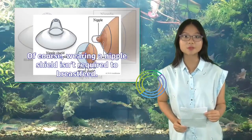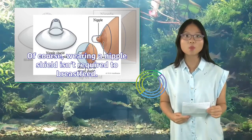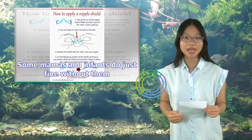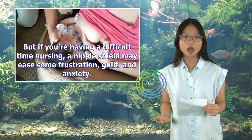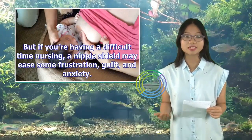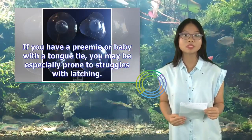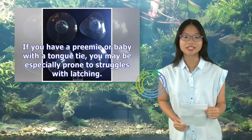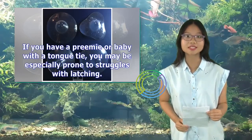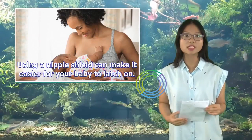What are the benefits of nipple shields? Of course, wearing a nipple shield isn't required to breastfeed. Some mamas and infants do just fine without them. But if you're having a difficult time nursing, a nipple shield may ease some frustration, guilt, and anxiety. If you have a preemie or baby with a tongue tie, you may be especially prone to struggles with latching. Using a nipple shield can make it easier for your baby to latch on.